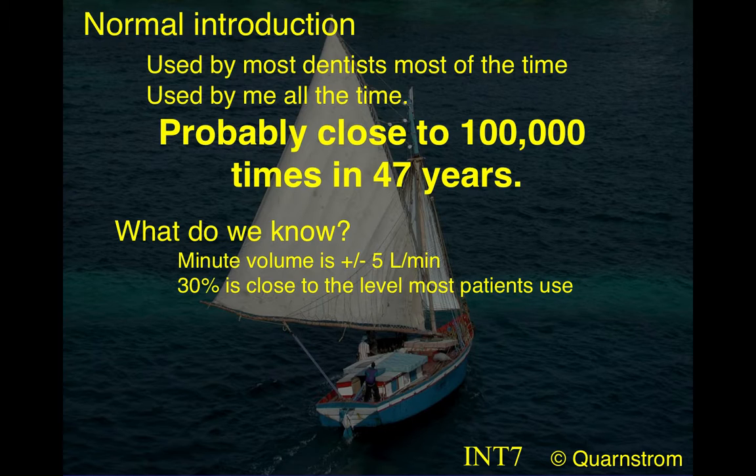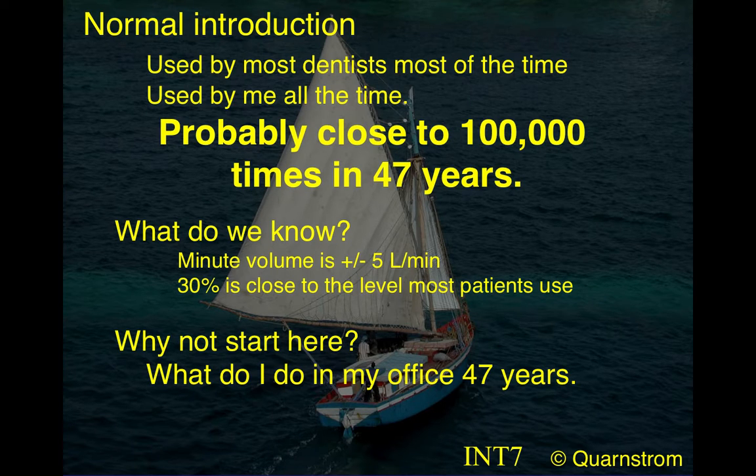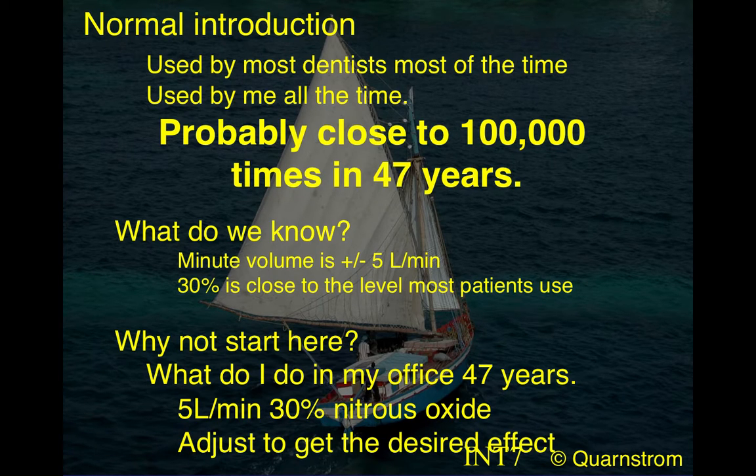And within a minute, most people are very comfortable. So why not just start there? And it's what I've done in my office, as I stated, for the last 49 years. 5 liters per minute, 30% nitrous oxide. And then you may have to adjust it because for some people that'll be a little too much, for some people it won't be quite enough. And you can adjust that very easily and give them another half a minute.